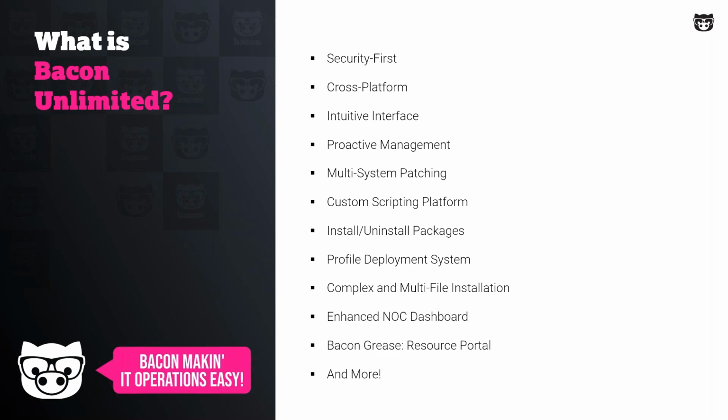We do support 8 common flavors of Linux that are used in the business world, plus macOS, plus Windows, and we support iOS in an MDM function. macOS we actually support in a cross method, which is an MDM methodology and an endpoint agent methodology at the same time to be able to cover every capability that's possible in macOS.